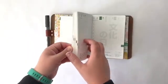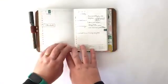Now again, let me find a page. I'll quickly try and flick to one that makes sense. See, I've only just started using this. So let me flip to today.